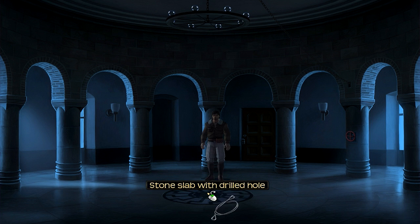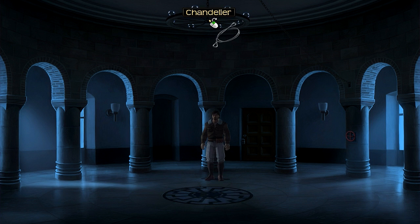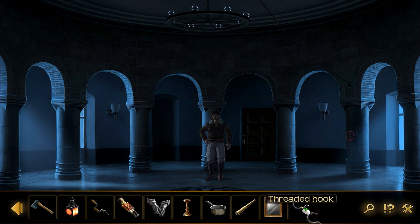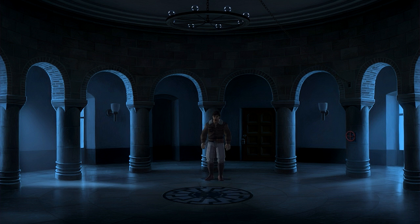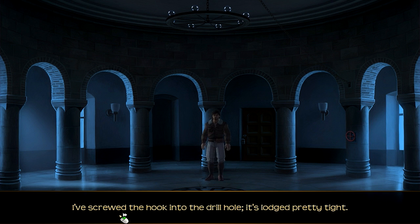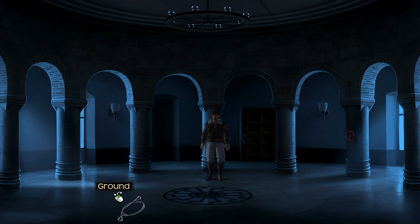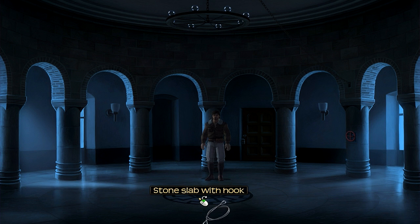But let's see. Steel cable? No. Chandelier? No. Crank wheel? No. I really feel like this steel cable we should be able to use for something. Threaded hook? There we go. So put the hook in. Yes. I've screwed the hook into the drill hole. It's lodged pretty tight. All right. And then we're going to attempt to pull up this incredibly heavy stone slab with nothing but a silly... Okay, maybe. Let me do it.